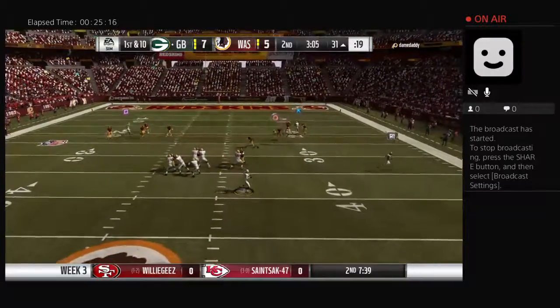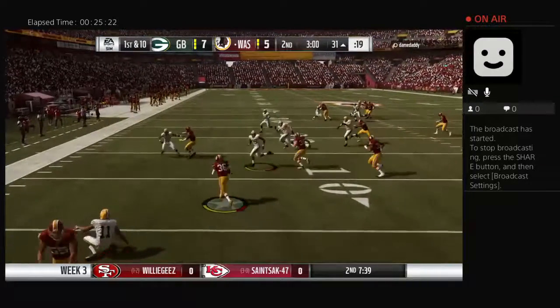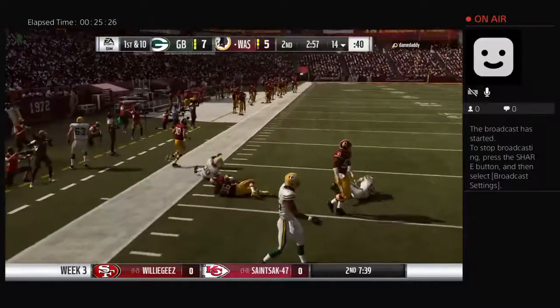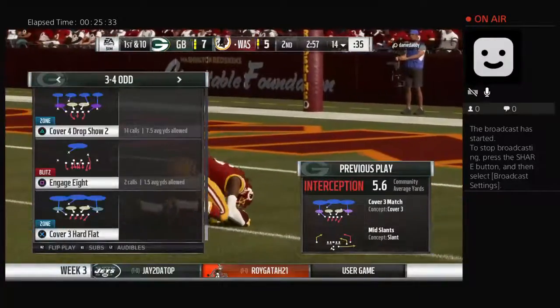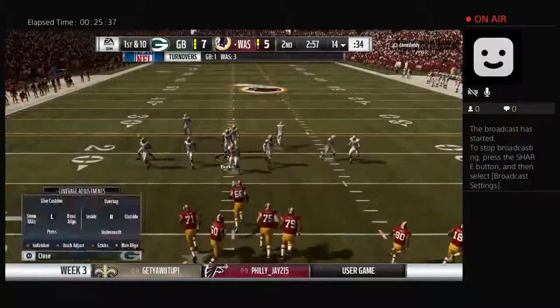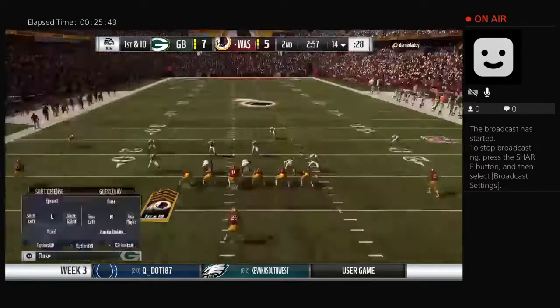On 1st and 10, here's Rodgers. And he fires one that's intercepted. Picked off by DJ Swearinger. And he'll be stopped shy of the 15 at the 14-yard line on the return. Brandon, this is a veteran quarterback back there. He should know better than to make a throw like this. This is definitely not his best ball. And I think he knew this was trouble the second it was leaving his hand.